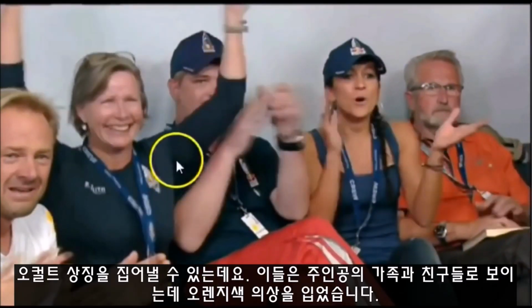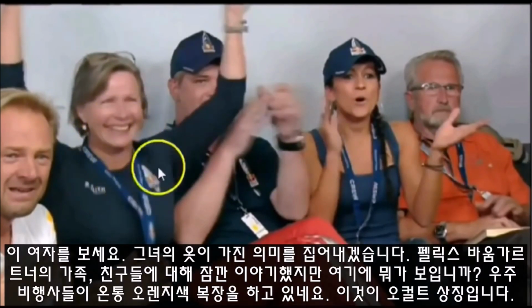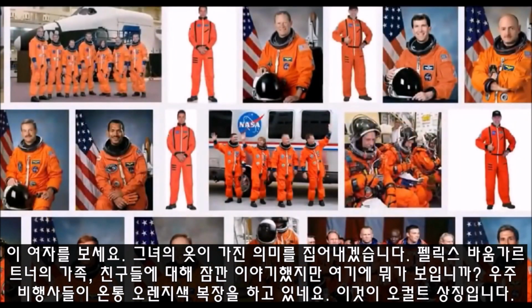I'm going to point out the occult, the supposed family and friends. They're wearing the orange. You're going to see her. I'm going to point out what she's wearing. And as I mentioned earlier with the Felix Baumgartner family and friend photo, what do you see here? All the astronauts wearing orange. And this is the occult of orange.